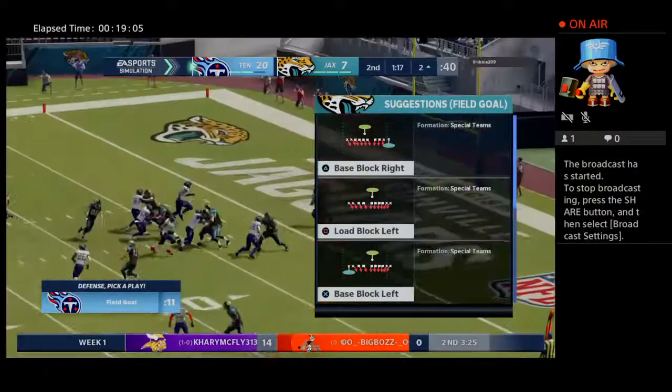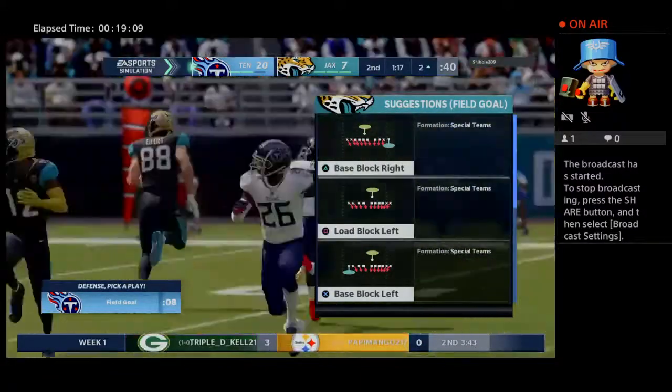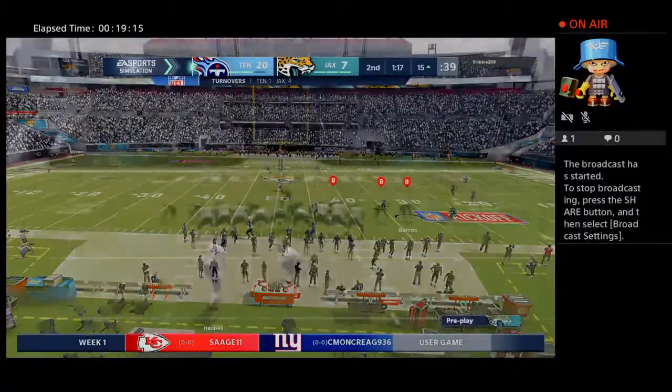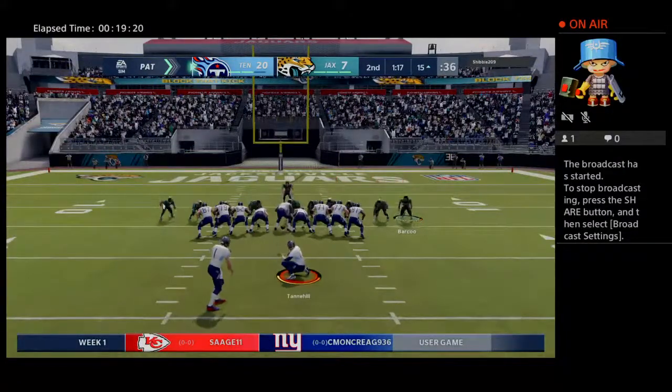Well, he tried to get rid of it. Pressure was coming right in his face, and it turned out to be a bad thing. And it's so easy to be critical of him in that spot. But when you have all those people bearing down on you, probably his last thought was just get rid of the ball. Give them what they want. Unfortunately, he gave it to them too well.